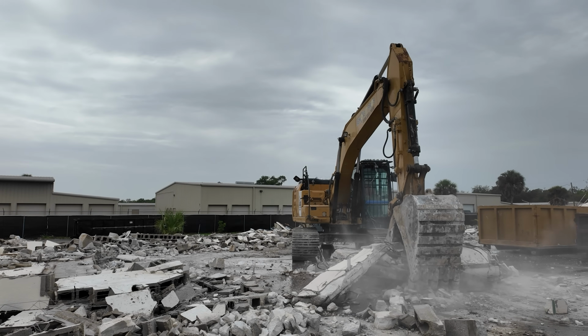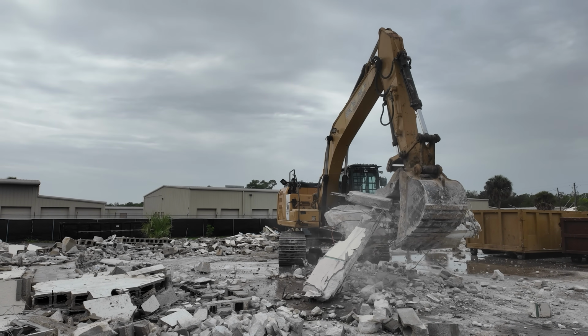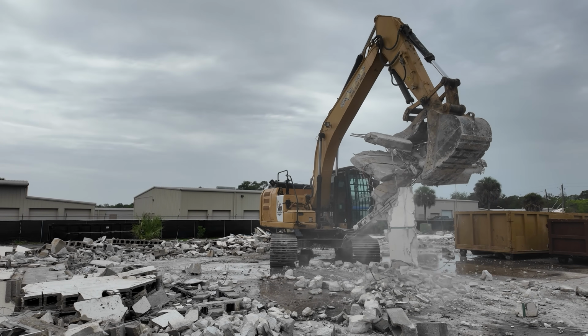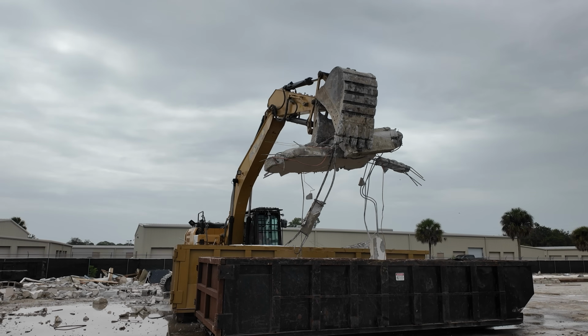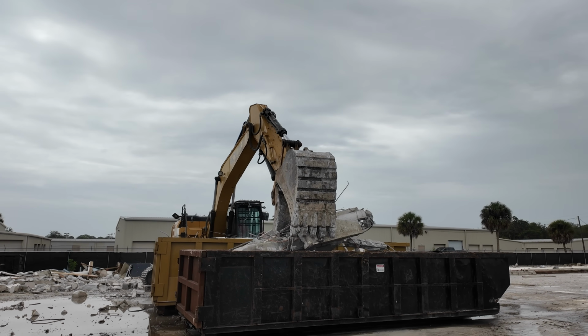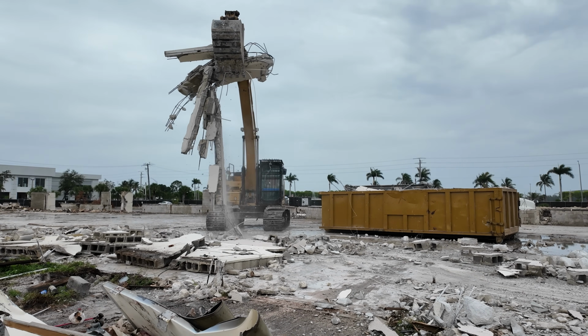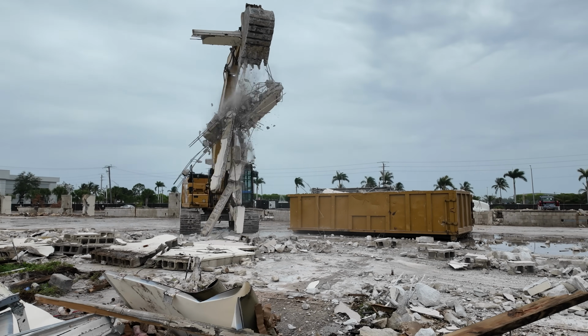They put it into a concrete pulverizer, and this very same concrete could be used as the base on some roads they're putting in next week. It just depends. Right now there must be a shortage of it because some of the yards are taking the concrete in for free.